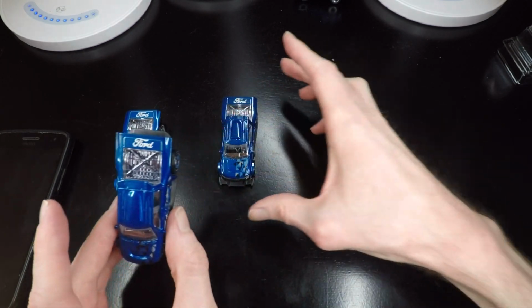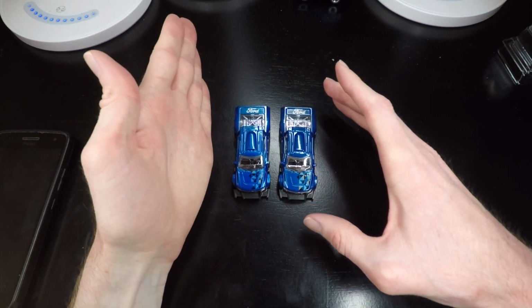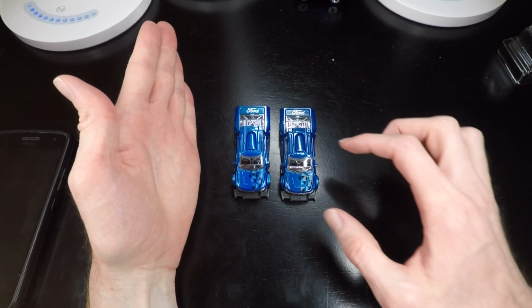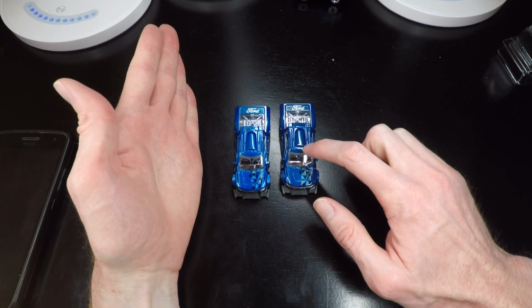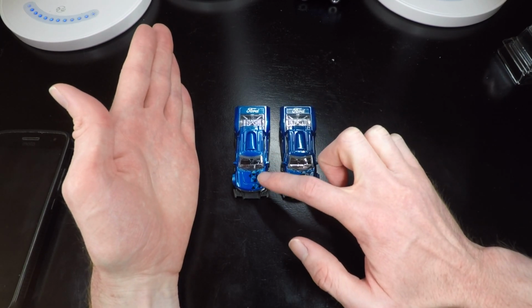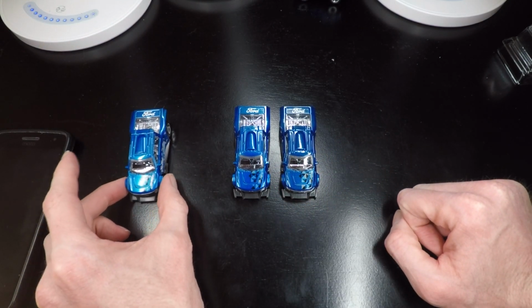Okay, here's the moment of truth. I'll give you a little cheat here. Okay, yes, this one is definitely a medium color. This one's a darker color with some green and some pearl in it. This one doesn't have any of that pearl in it, just metallic. Now, let's check out the light boy.